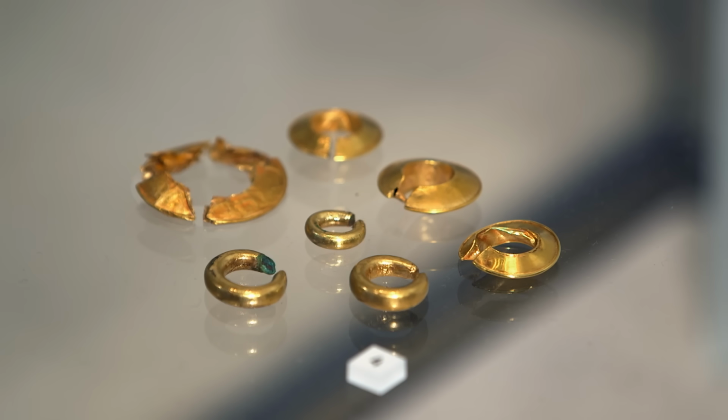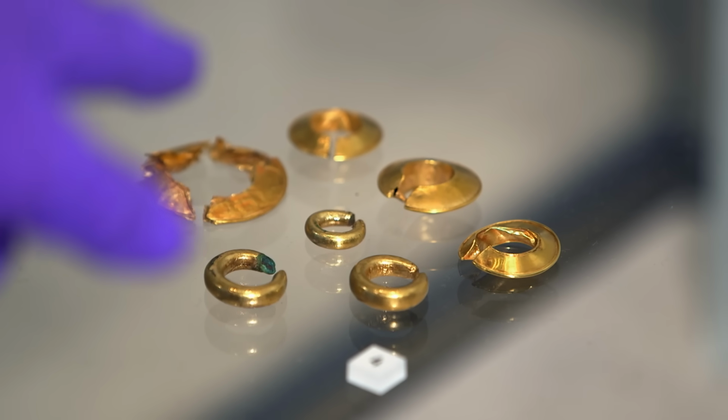So if we look at these little things here, they're called tress rings because we think they were worn in their hair. These are of a fashion that you find elsewhere in Ireland, but also in Belgium and northern France.